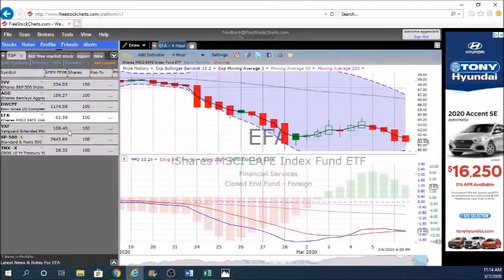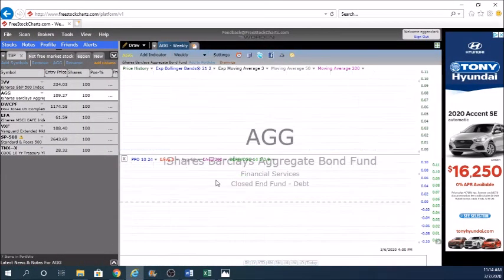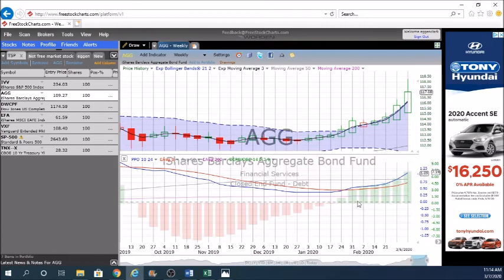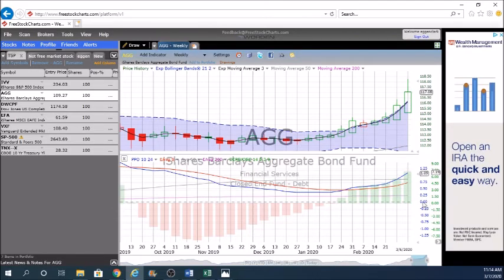If we look at it from a technical analysis for AGG on a long-term basis, this chart is still way up here. We're seeing 1, 2, 3, 4, 5, 6, 7 bars up now of positive way coming up this mountain. What goes up the mountain eventually has to go down the mountain. So we're waiting to see what happens there.